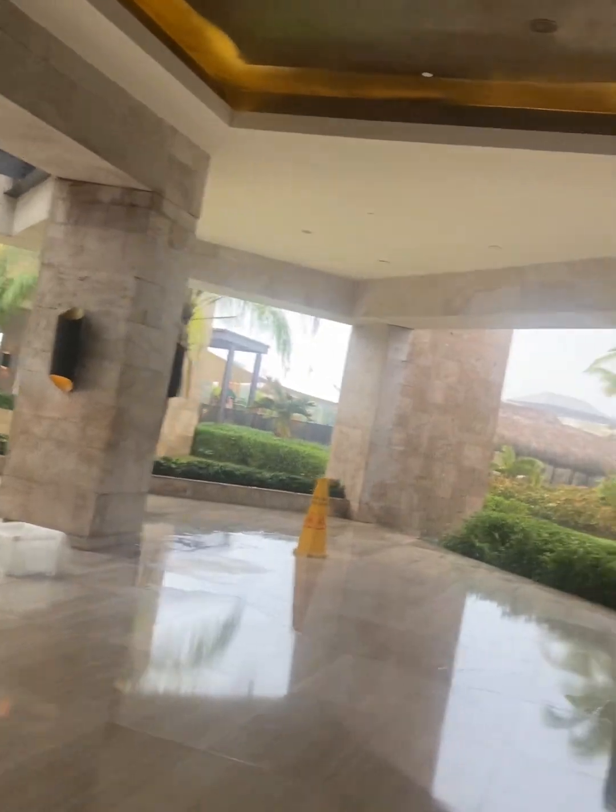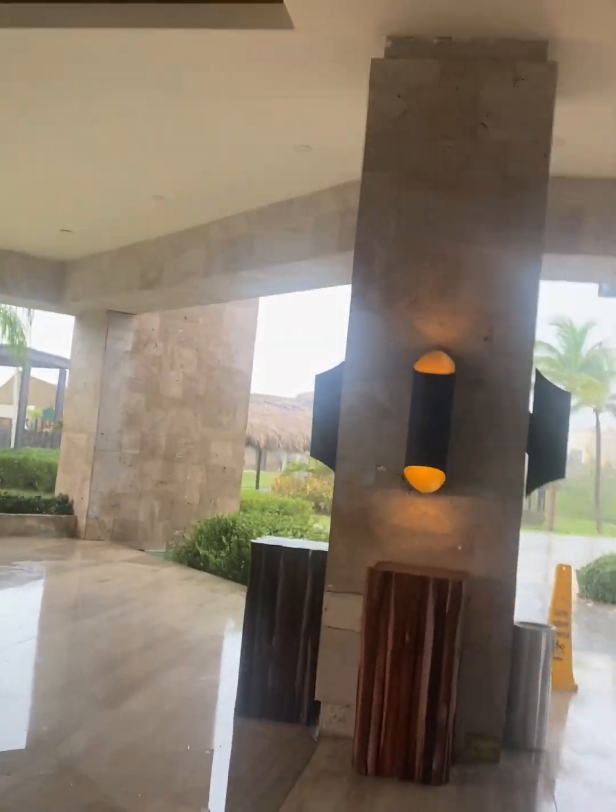Is that still part of the resort over there? Do we have to walk outside, brother?